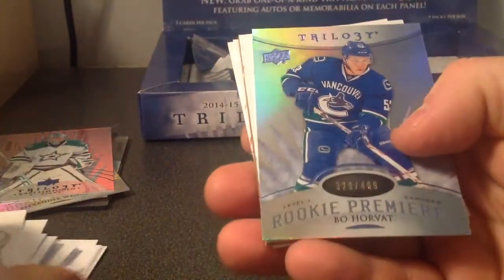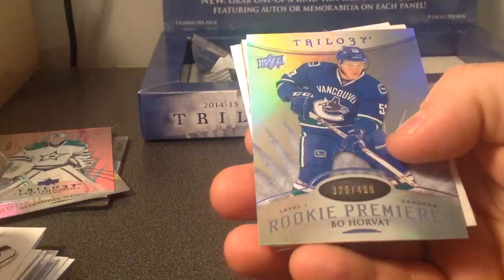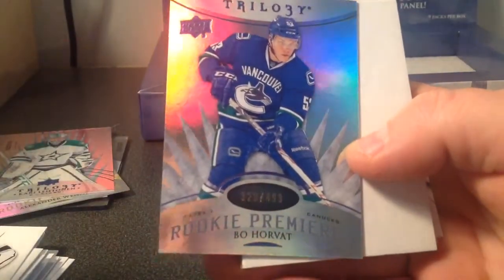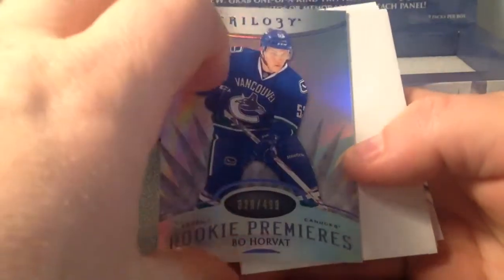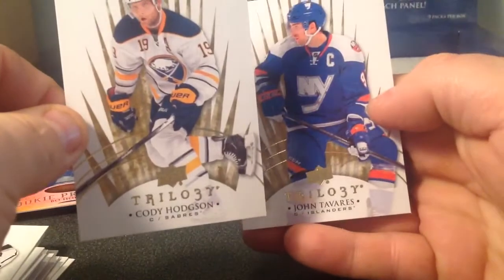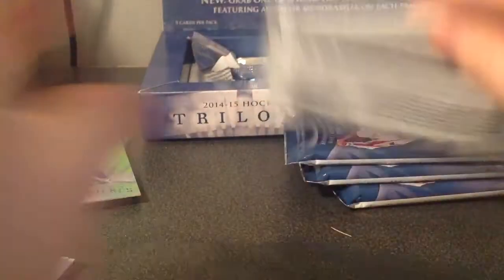Base. And we have a level 1 of Bo Horvat. This level 1's out of 499. I guess a higher profile rookie. For the Canucks, Michael Storto. Base.